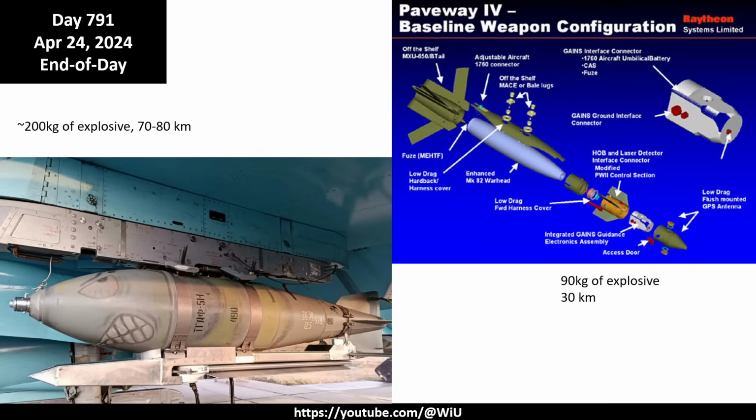The key problem actually is that the range for this gliding bomb from the UK is only 30 kilometers, versus the Russian one with 70 to 80 kilometers. So it's more than a two times advantage for the Russian bomb, and that's a really huge advantage, extremely critical on the battlefield. The reason is that, assuming this is going to be attached to F-16s, or even if not, even if it's a Su-24 or whatever it might be, for the Ukrainian side this really means kamikaze suicidal missions with this bomb.